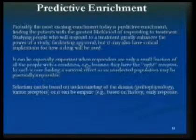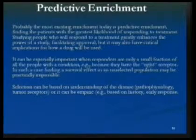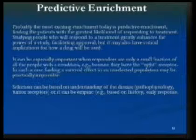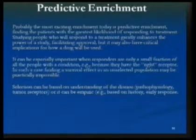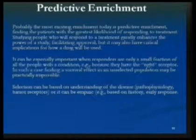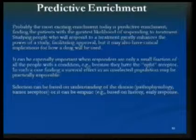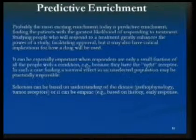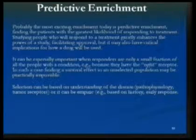Certainly, what has to be the most exciting thing going on now, particularly in oncology, but starting to leak into other places, is predictive enrichment, finding people with the greatest likelihood of responding to a particular kind of treatment. Obviously, what that does to the power of the study is staggering. This is especially important when the responders are only a small fraction of all the people with a condition, which could be in a lot of situations.